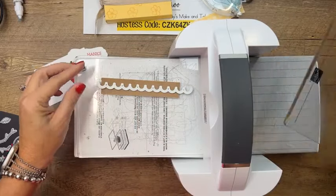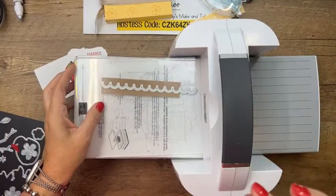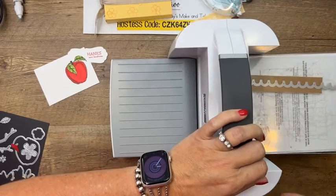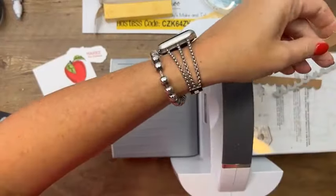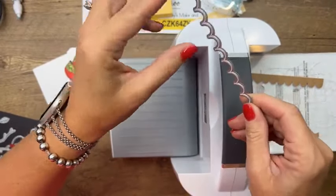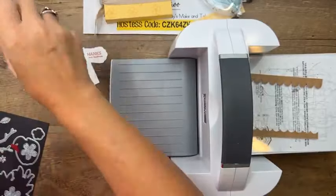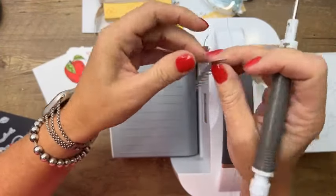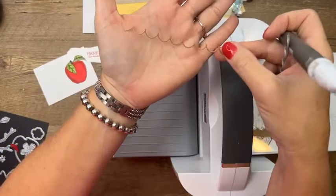So this is a very, very skinny little scallop, so trying to put adhesive on the back of it would be very, very difficult. Let's see if I can get it to pop out. Nope. It's very narrow. So using an adhesive sheet, really, look at that.